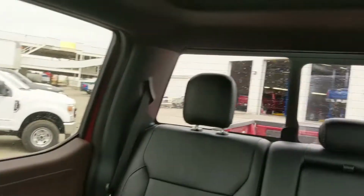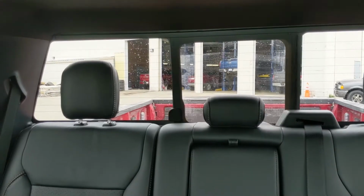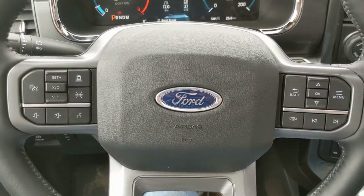Then looking back you have a power sliding rear window, and last but not least a twin panel moonroof up top so you can let in the sunshine, but that should cover our look at the interior.